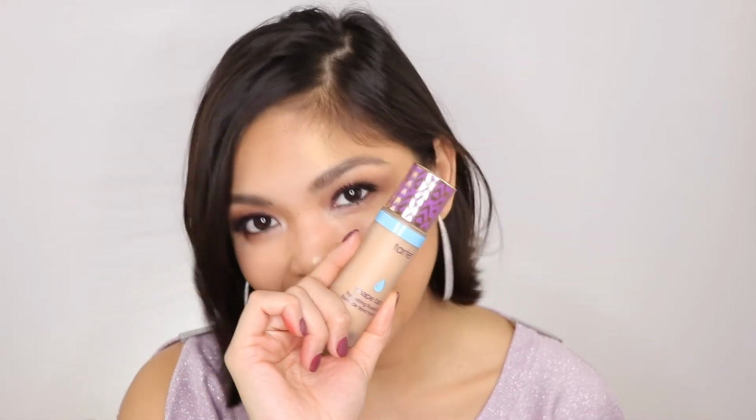And at Tarte, I did order the Shape Tape. Yes, I did. I ordered this, and this one is a medium thin. This is actually what I'm wearing right now. I don't really know how I feel about this. I don't know if I like the finish of it. I feel like it does not have as much coverage as what they're hyping about, but I did use a beauty sponge. Maybe that's the reason why I'm not really seeing much coverage, but, you know, it is what it is. I will use it for everyday. It's not that bad. I just don't think that it's really worth the hype.